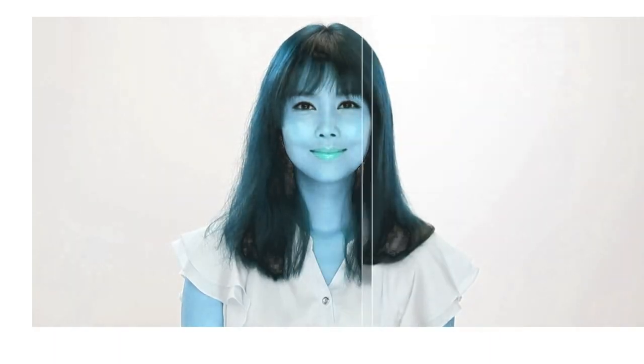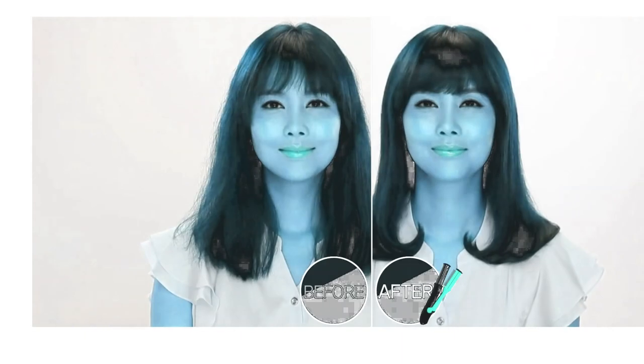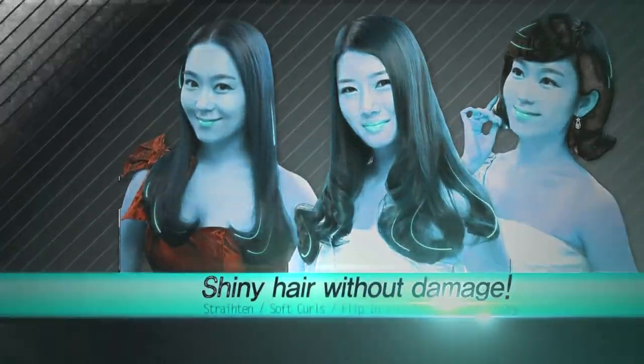You can easily create smooth and perfect waves as you wish. Once you have Jacqueline Rolling Styler, you can quickly and easily have natural-looking waves of a goddess and also the perfect style of beauty. Jacqueline Rolling Styler.